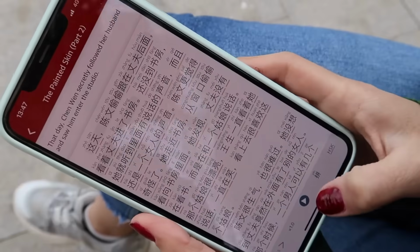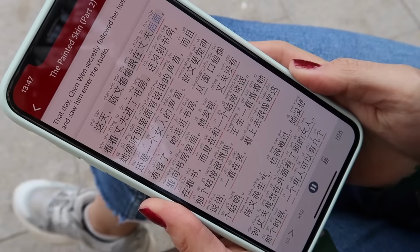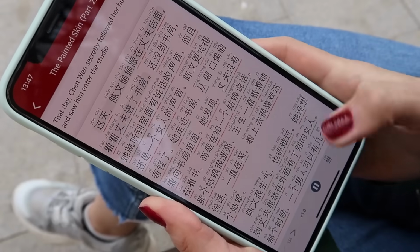and remember. 这天，陈文偷偷跟在丈夫后面，看着丈夫进了书房。 But this app, they have a free version.